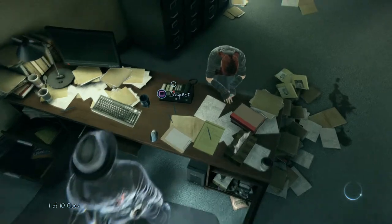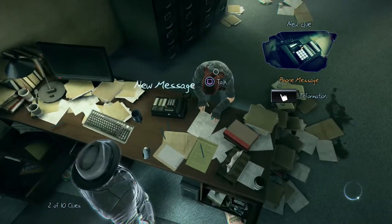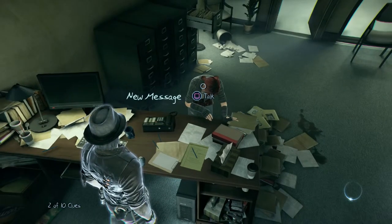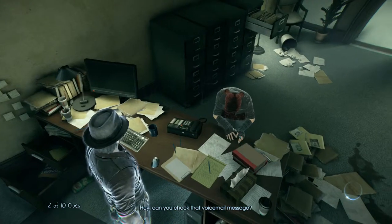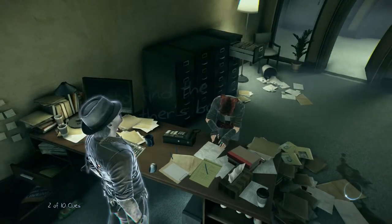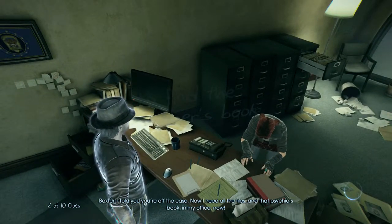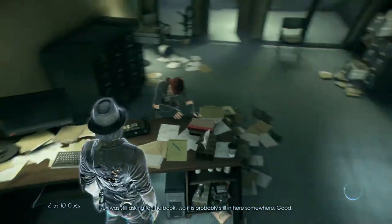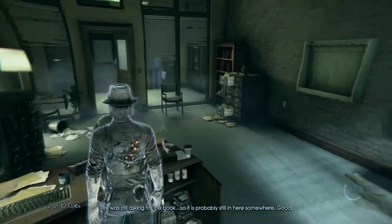Okay, so there's a message on this phone. I'm going to listen to this. Can I influence her to listen to the message? Can you check that voicemail message? So I can't press things, I'm a ghost. Baxter, I told you, you're off the case. Now we need all the files in that psychic's book in my office now. Rex was still asking for the book, so it is probably still in here somewhere. Good.